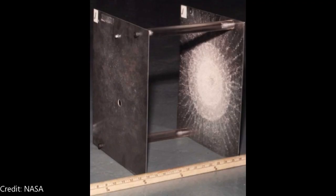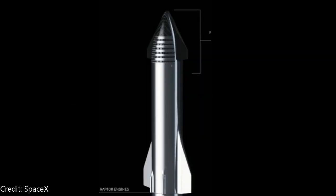Now, the idea with a Whipple shield is to try to break up the meteor before it gets to the next layer. Like in this photo, the meteor passed through the first layer, but broke up before it got to the second. Okay, so now the question is, how do we implement this into a spacecraft?